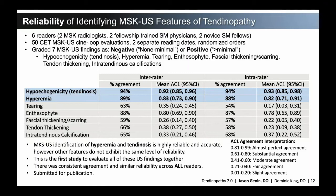We will note that there wasn't always the greatest agreement on things like tearing and enthesophytes, etc. But we do think that comes with experience. And as you get more experience and more comfortable, you'll pick out the minutia of what you're treating. But again, we'll question, does that really matter? If we're really good at seeing tendinosis and hyperemia, can we make treatment recommendations based on that upon a clinical exam and upon our ancillary testing that goes along with it?